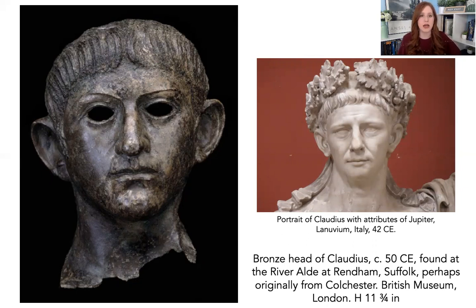They have similar hairstyles, that Julio-Claudian hairstyle. The ears that stick out are British. Claudius looks a little bit younger, maybe, but he still looks very Augustan. He looks kind of like Tiberius, maybe a little bit more. But we do see some regional variation in the style that it's all done in.